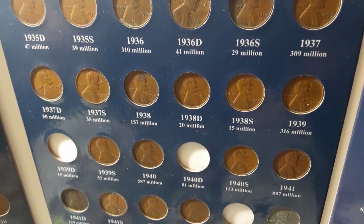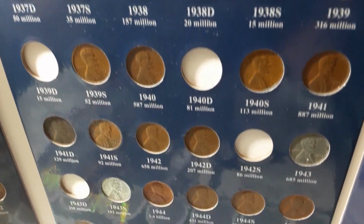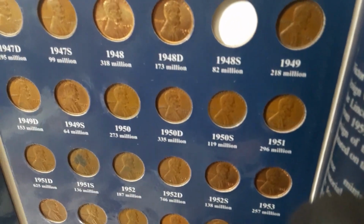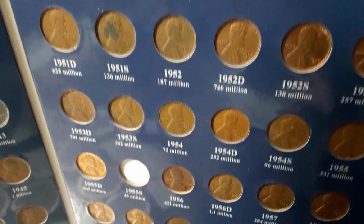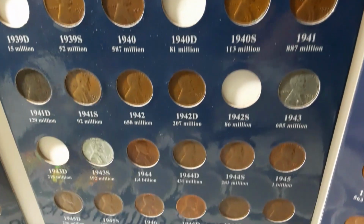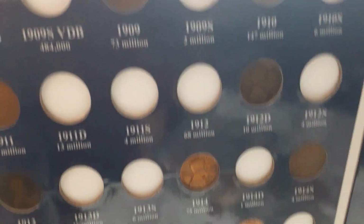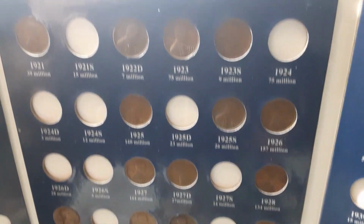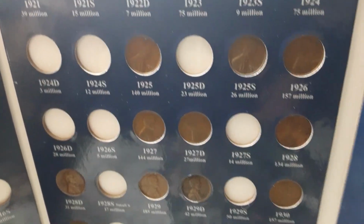Definitely got the 30s on that one box hunt that we had, but we still have the 50s, some of the 40s. Got a couple of 50s, some of the 40s, some of the 30s, and a lot of the teens, 20s, and a few 30s. So that is what we have. Let's just go over what we did find.